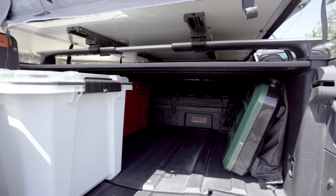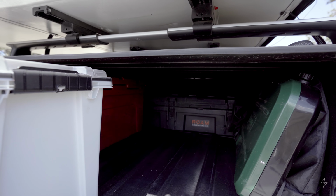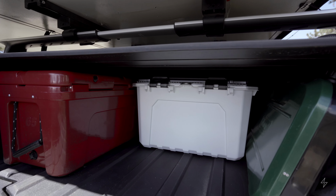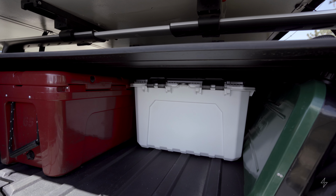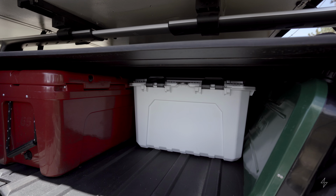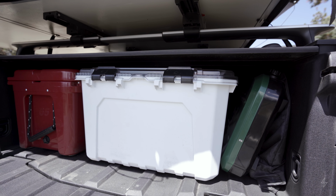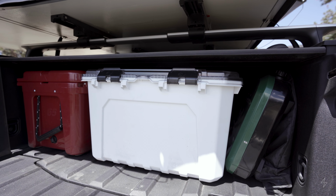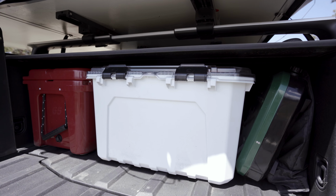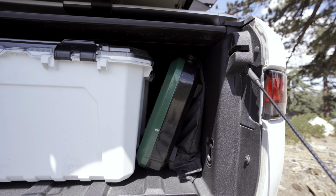So in the truck bed, I've got a Roam Adventure storage box. Now I'm using that for firewood or any miscellaneous gear. Then in front of that, I'm putting one of these Husky boxes. The first one that I've got in there is all of my essential emergency gear. And then in front of that, I stack the Husky box with all of the bedding, the pillows, blankets, all that stuff.